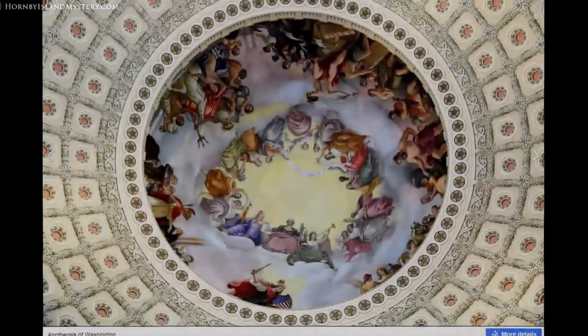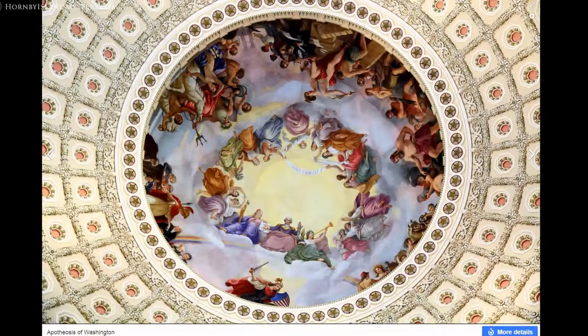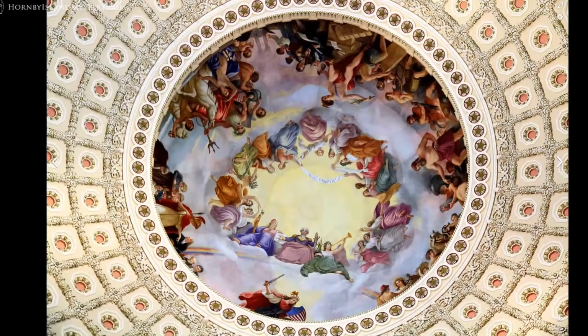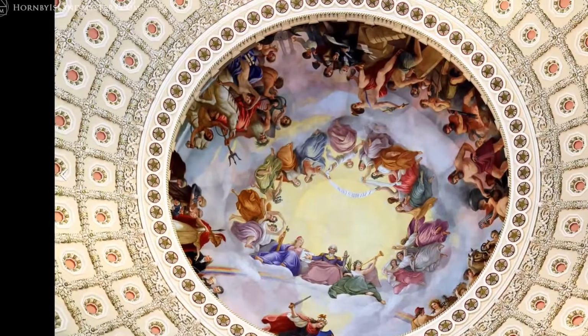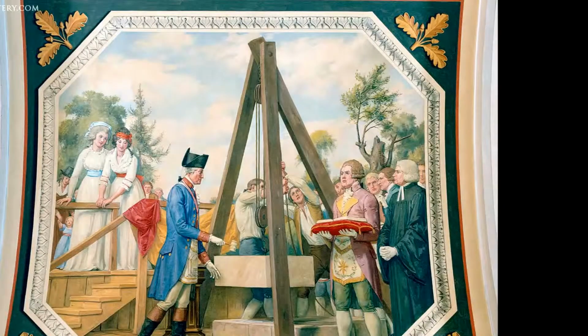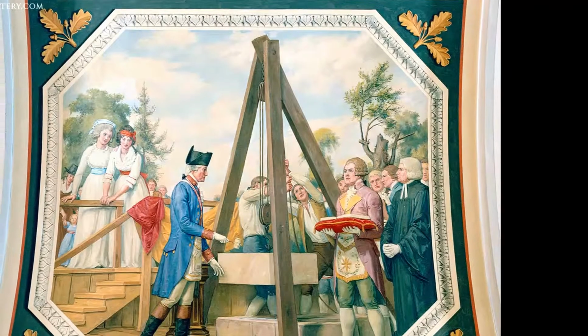The Capitol building dome, with its apotheosis of Washington painted on the inside, elevates the first president of the United States to divine status and removes any question of his singular importance. Of course, as you might imagine, the Capitol building's cornerstone was also laid in Masonic ceremony, as shown in this depiction by Alan Cox, where you can see George Washington with the cornerstone and the gavel.